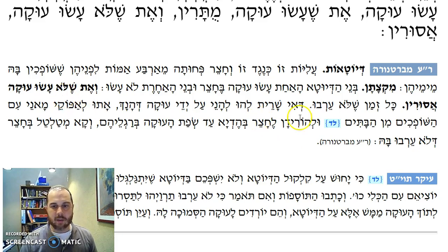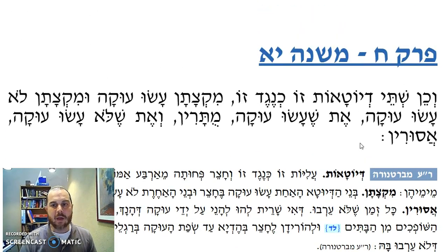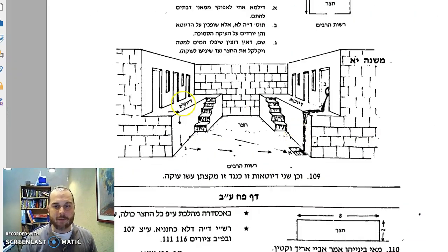Okay? Atu la'afuke mani, they're going to take kalim, vessels, ima shofchim min abatim, with the wastewater from the house, ulahoridam lachatzer behedya, and to bring them into the chatzer, into the courtyard, explicitly, ad sfat ha'uka beraglaim, they're going to walk it there. V'kametaltel b'chatzer shelo irvuba, they're carrying in a chatzer and they didn't make an eruv. So that's the point. Since they didn't make an eruv, they're going to walk down the steps and then carry over here and then pour it in, because they don't want to pour it all the way.